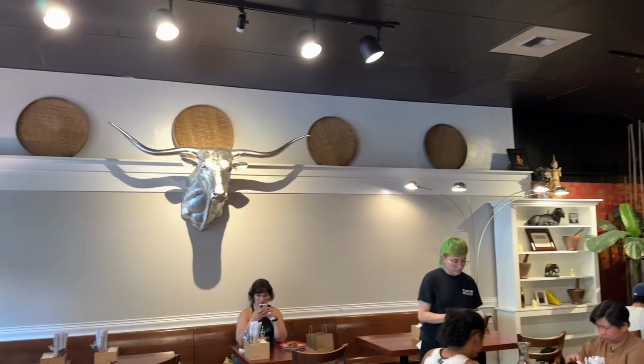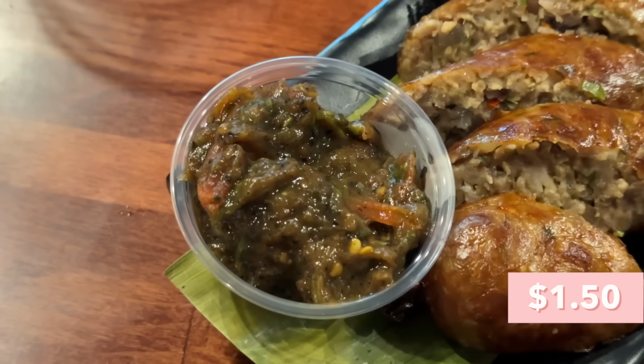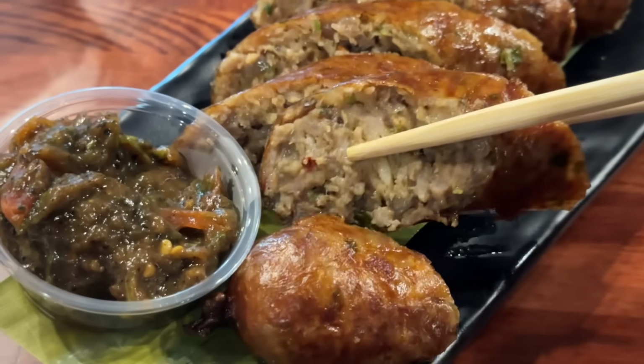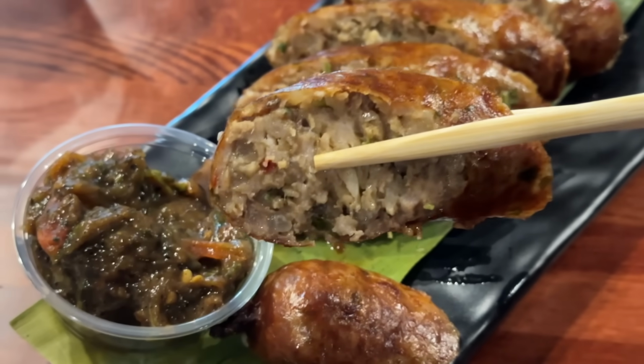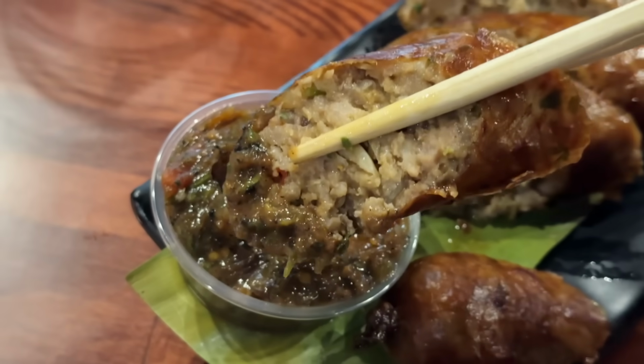All right, now we are at Taurus Ox and they serve Lao food here. First up, we have their Lao sausage and we ordered it with their jaew tomato. I hope I said that correctly. Basically, it's a pork sausage made with garlic, lemongrass, lime leaf, chili, and scallions. And we're gonna dip it in this kind of sauce. It's supposed to be kind of spicy and tomatoey.